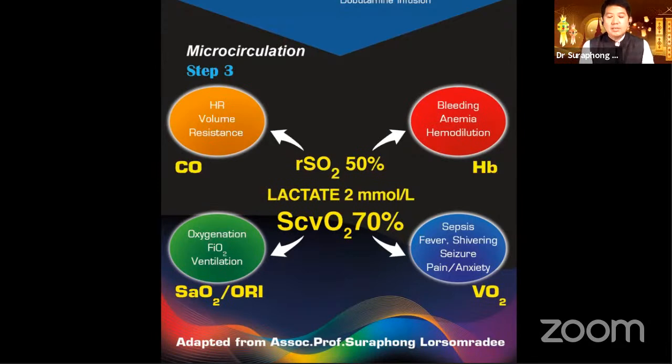But if we're not sure what our beginning number is, we don't know, because the patient comes to emergency surgery and we don't know if it's a good baseline or not. We just maintain it to be more than 50 all the time. If it's lower than 50, we have some problem with the microcirculation.